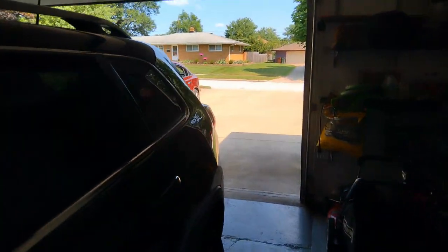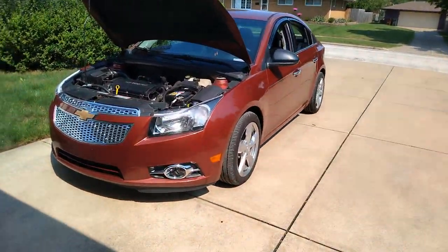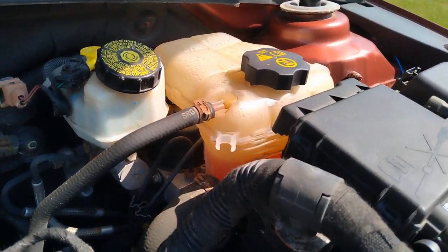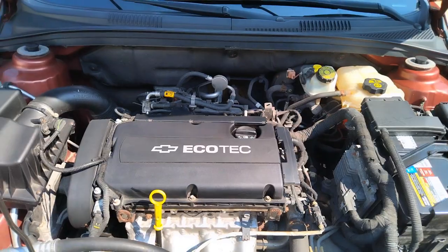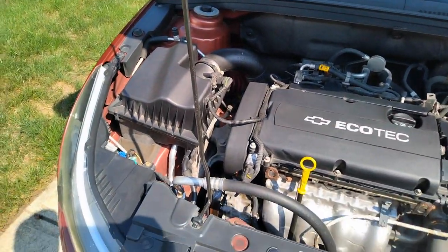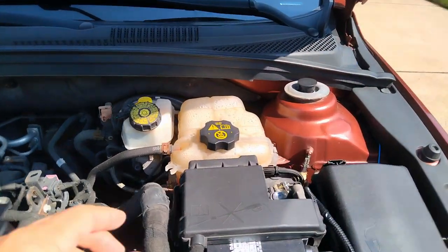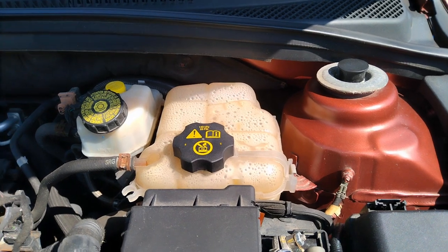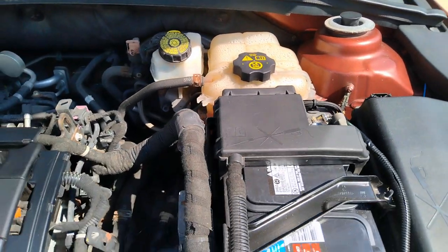So, I checked the coolant reservoir. It was kind of low, but as the car warmed up, it started to come back up. So I believe it's normal. Checked underneath, no leaks, no nothing. I did notice that this cap was a little bit loose before I started it up, probably because it's not pressurized. But yeah, I tightened that up.